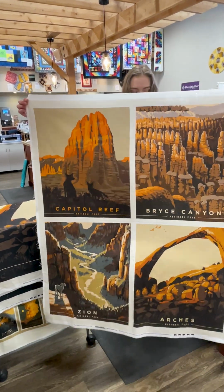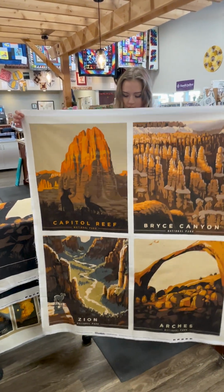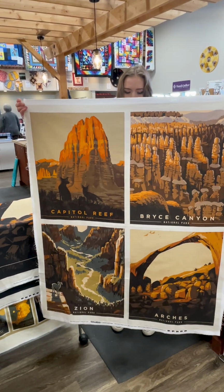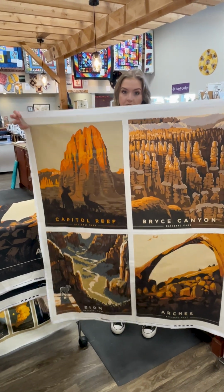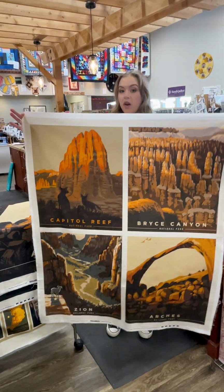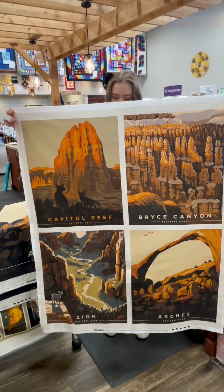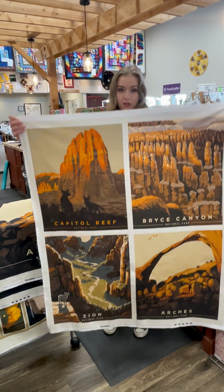We've got a couple of these ones as well. So this one are all of the Utah National Parks. So you've got 4 panels instead of a large one of just one of them. You've got 4 smaller ones on there. So that one's really cool.